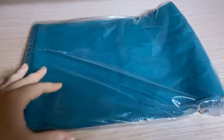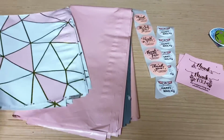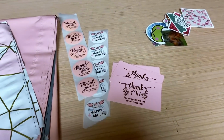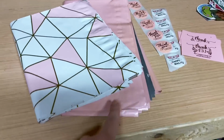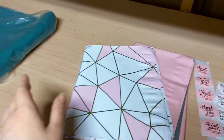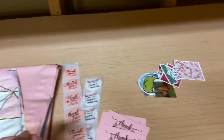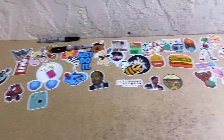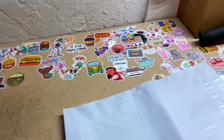I bought these mailers for my items, but I was gifted some poly mailers by a viewer, and really cute stickers and little inserts like this. I really like this stuff, so it was super nice that they gifted that. I am able to start buying my own envelopes and everything, so I'll still use these up because they're super cute and I really like them. And then these were from another viewer. They sent over some stickers so I can add to the sticker board where we package everything up. So super excited for that.